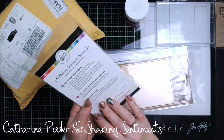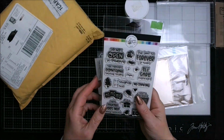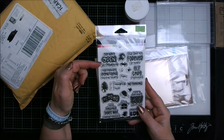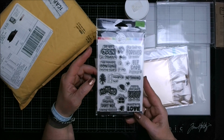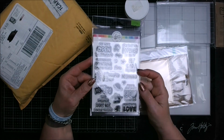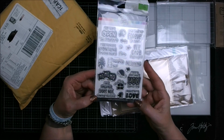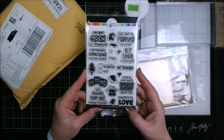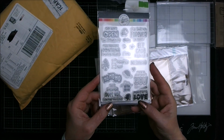Catherine Pooler, this one, no shaking sentiments stamp set. I got this because they do not open till Christmas, and a few of the other things in it. I like the elf care package. It's cute. And this package does not contain fruitcake. It most likely will contain a clootie dumpling, or as Sassenachs know, the plum pudding.